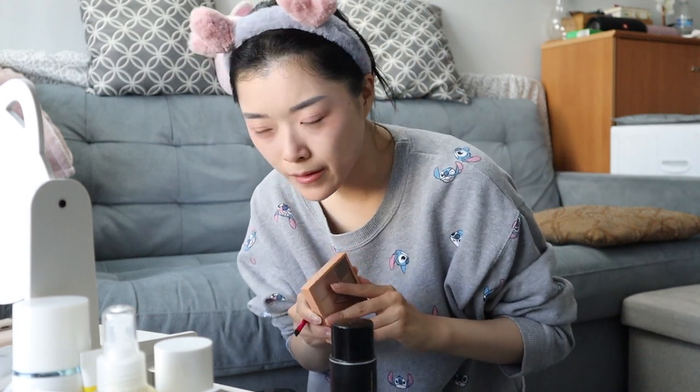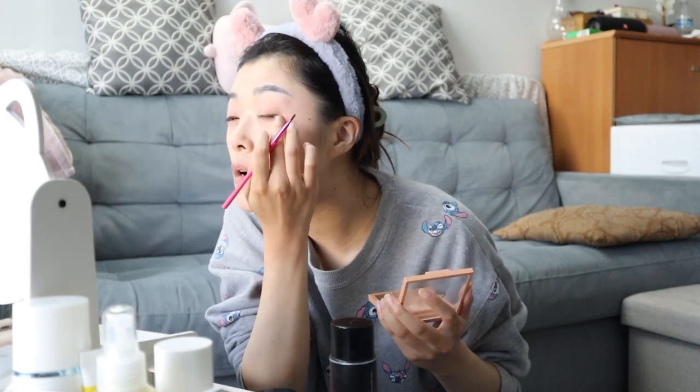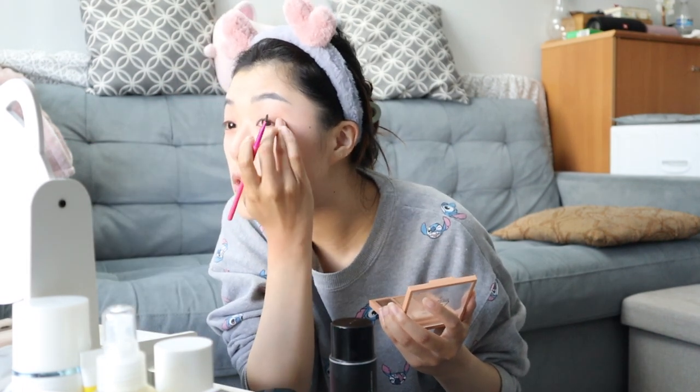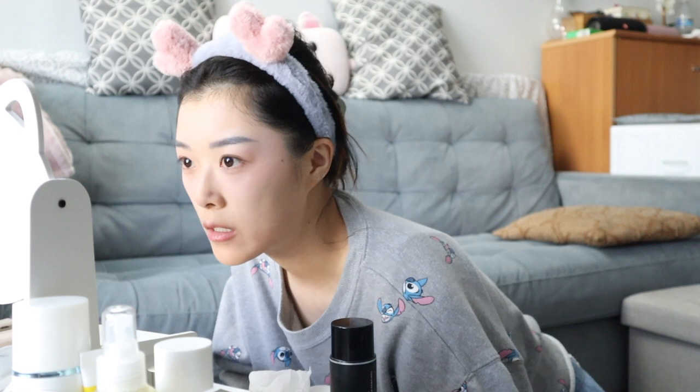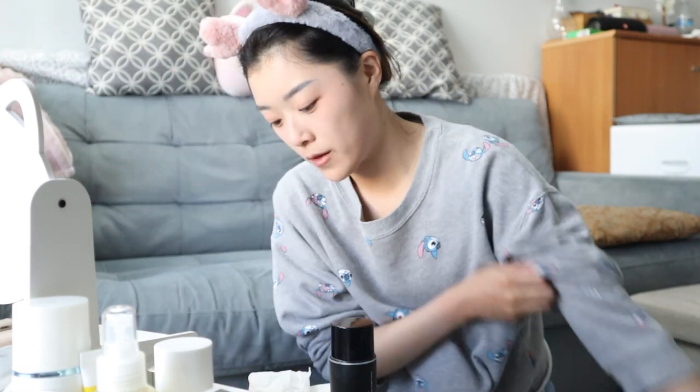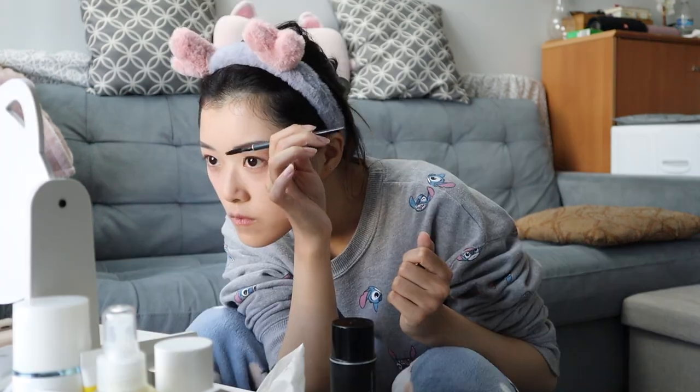And then I'm gonna use this palette to line my eyes. Seriously, don't know what I'm doing. Oh, this is ugly. Oh gosh. I mean, I think it looks fine. I don't know. It looks fine, but it doesn't look good. You have no idea how much I want to give up right now. Okay. My brows are so dark. Oh my god.